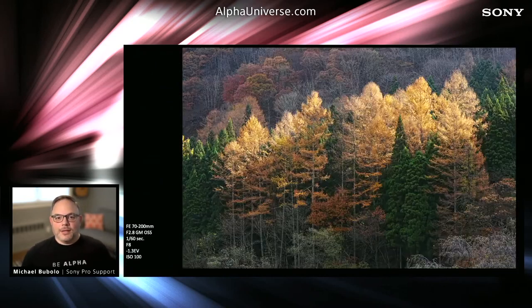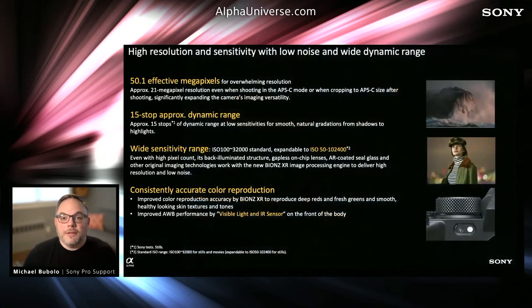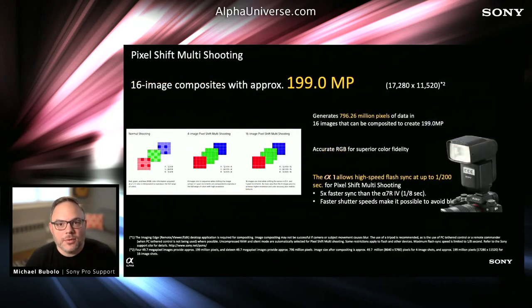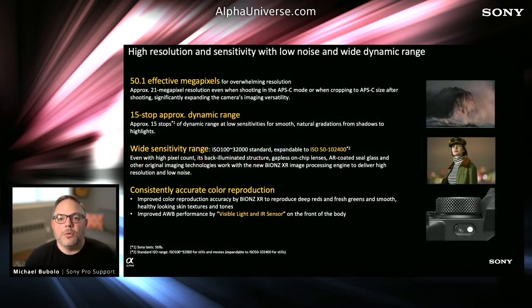Of course, image quality. We talked about 50 megapixels, which is amazing. 15 stop dynamic range, high ISO up to 102,400, and extremely accurate colors. Because remember, it's not just 120 frames per second autofocus, it's also auto exposure, white balance, and metering, and now we also have the white balance meter on the front of the camera, similar to what we brought up with the Alpha 7S Mark III. So you're going to get the most accurate color reproduction that Alpha's ever seen.